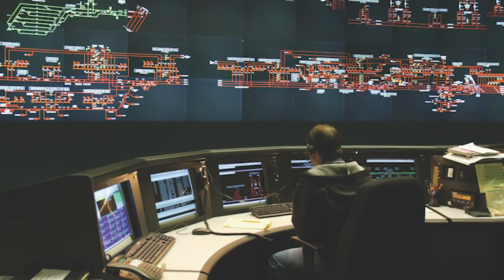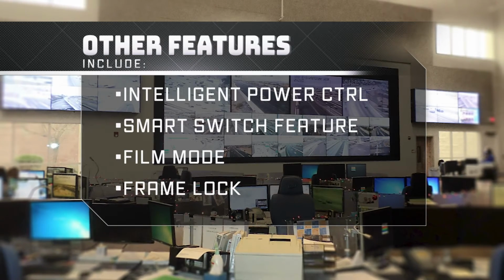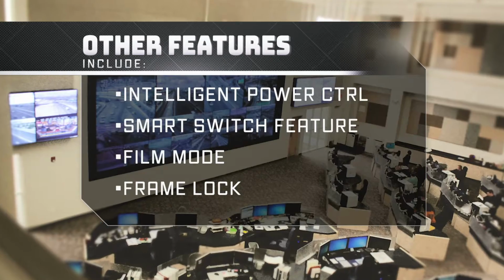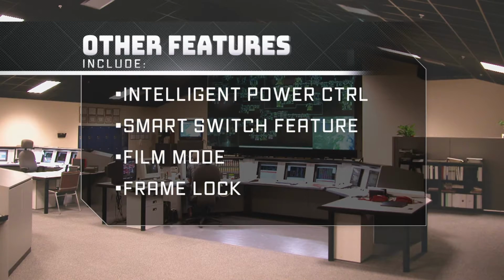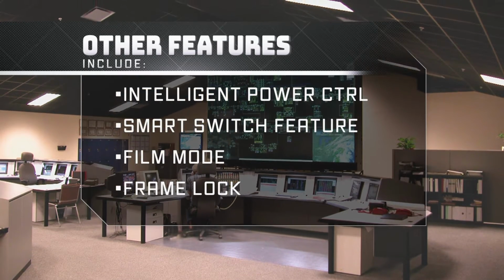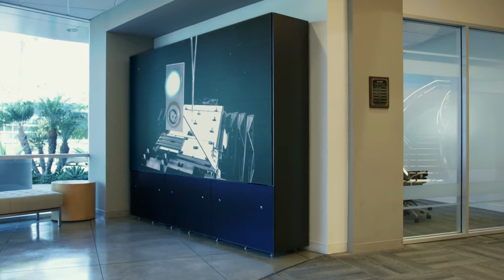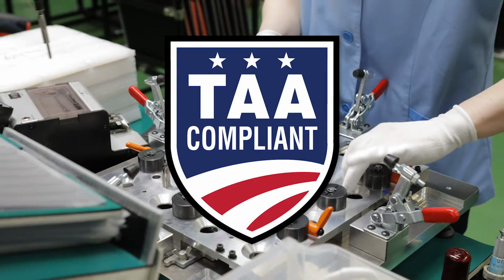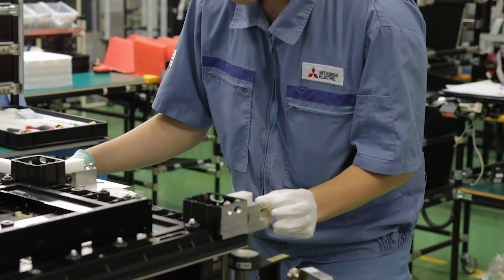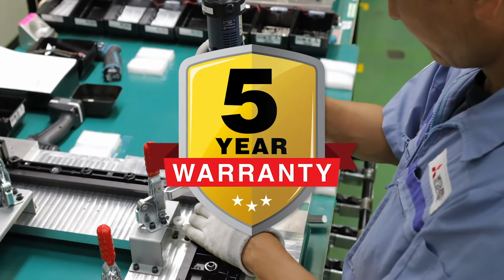Other additional features include our exclusive intelligent power control, which allows thresholds to be set that will limit the peak power for each section of the video wall. Smart switch, film mode, and frame lock, just to name a few. All Mitsubishi Electric direct view LEDs are made in Japan, which makes the product TAA compliant and highly reliable. The direct view LEDs also come with an undisputed 5-year standard warranty.